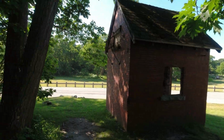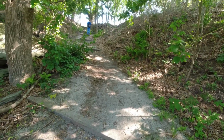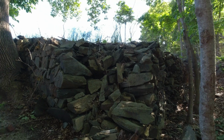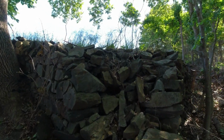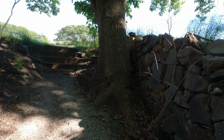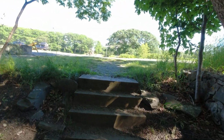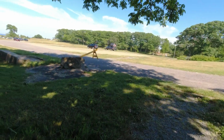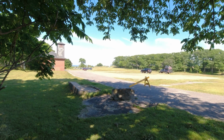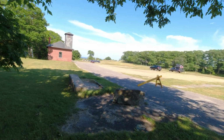And behind the transformer building, you'll see a trail. Just start going up there. You'll see a lot of stone-made barricades and fencing. And then up top, you will see a nice open area. And back that way, somewhere is the lighthouse. We'll look at that in another episode.